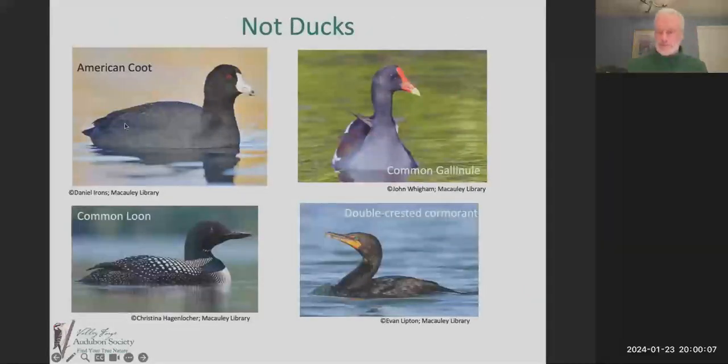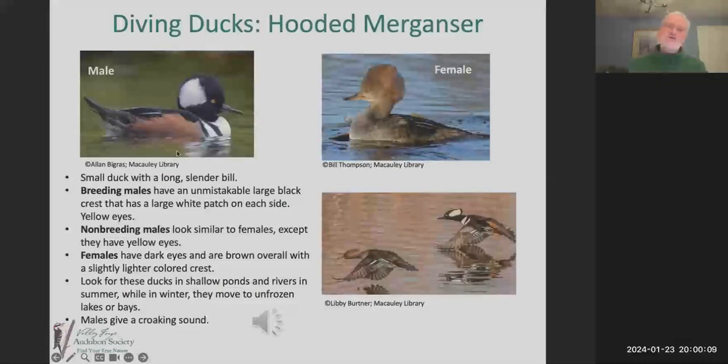It's a touch larger than the bufflehead. It has these beautiful cinnamon flanks here, this white breast, and of course they can raise and drop this crest depending on their mood and their attitude. So late in winter, when you see them courting the females, you actually see them really fluff it up. Really nice looking birds, and really exciting that they're starting to nest in our area.